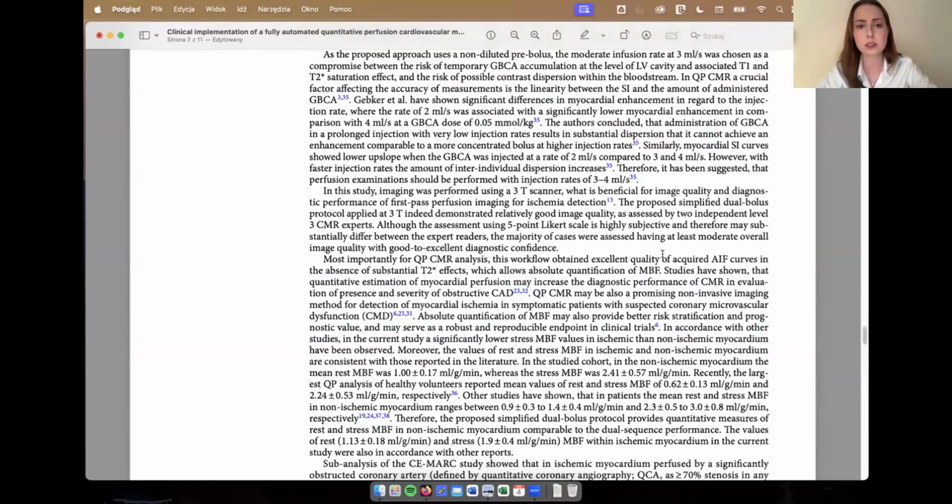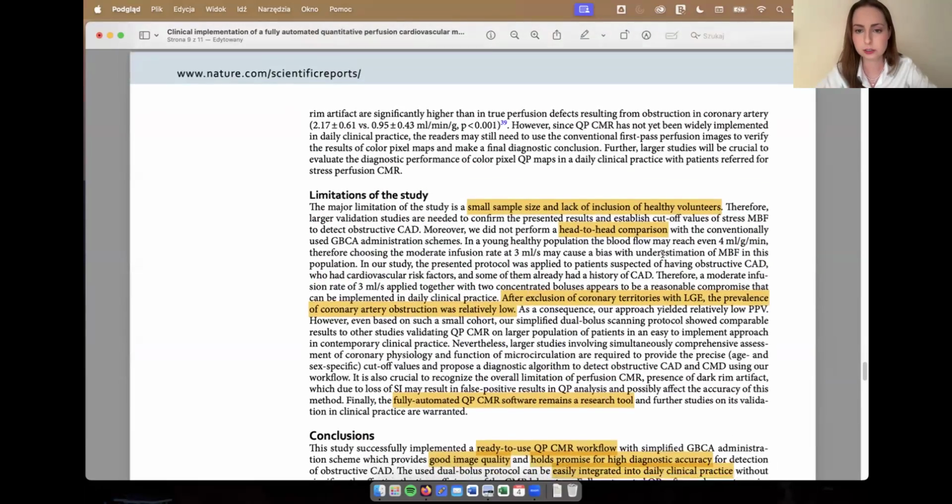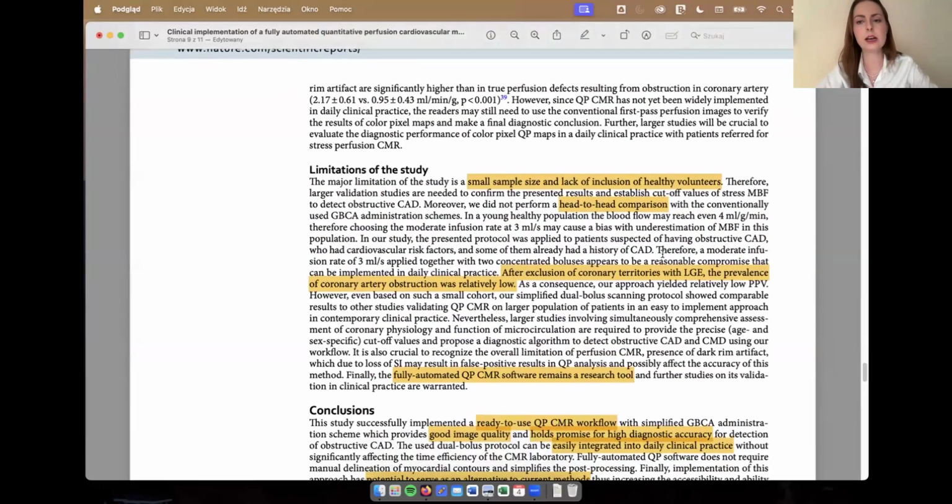A couple of words about the limitations of the study. First and foremost, small sample size. And also, after we excluded coronary territories with LGE, the prevalence of coronary artery obstruction was relatively low. We also did not include healthy volunteers in our study. And last but not least, fully automated qPCMR software still remains a research tool.